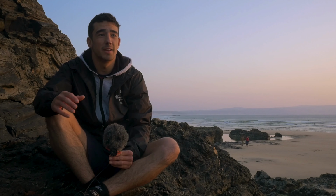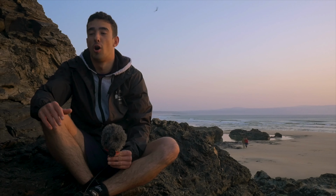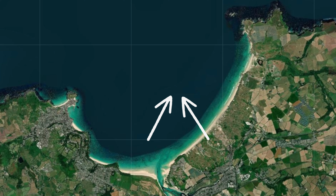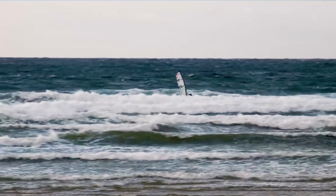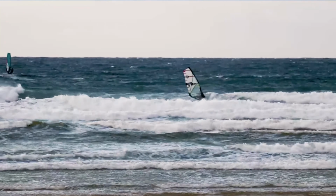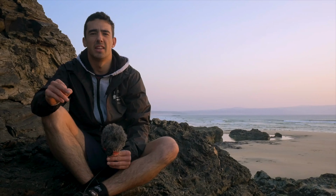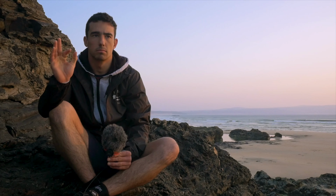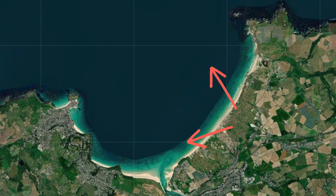In terms of wind, if you want those classic down the line days you get here, you want anything from south-southeast all the way to west. If you want some more onshore conditions, you're looking at winds from west all the way to northeast pretty much for those jumping days. But I wouldn't recommend sailing anything from northeast to south-southeast. It's going to be pretty offshore at most of the spots here.